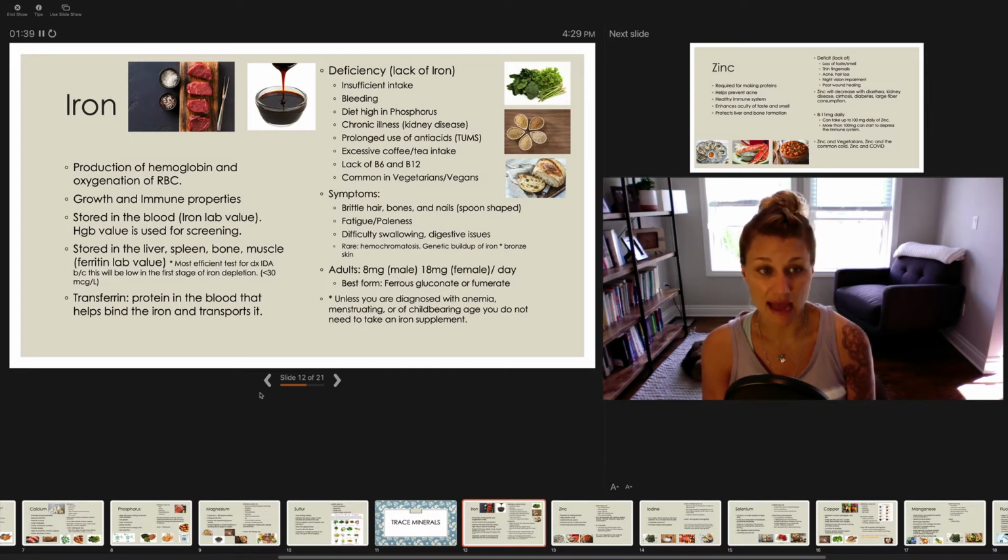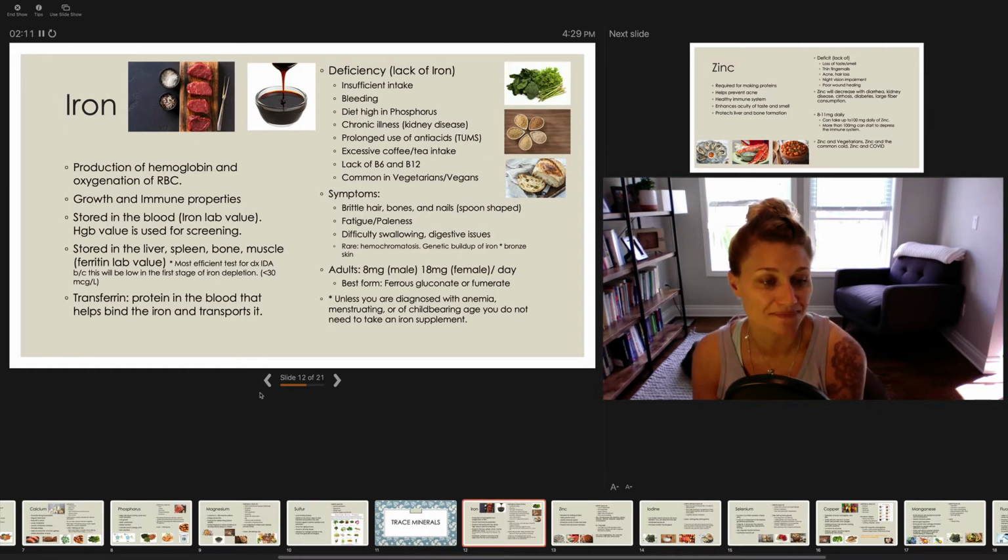Ferritin is a lab value, really the most efficient test for diagnosing iron deficiency anemia, because this will be low in the first stage of iron depletion, anything less than 30 micrograms per liter. So looking at the ferritin lab value will help to say, your hemoglobin is low, but your ferritin is also low as well, really dipping into the first stage of showing that you're iron deficient.